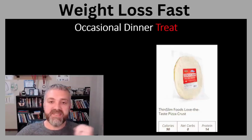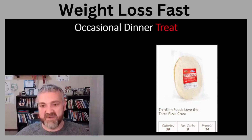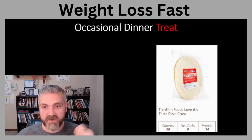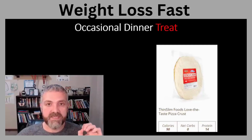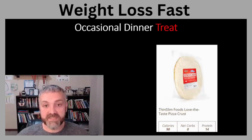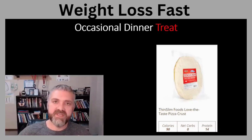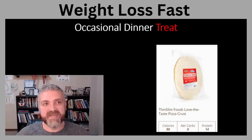All right, what's an occasional dinner treat? So this would be every couple months. Also from that Thin Slim Foods website, they have zero carb pizza crust. You see here, low calorie, zero net carbs, high protein, lots of fiber. So we make a low carb pizza. Some pizza sauce that's pretty low carb, a bunch of meat, a bunch of veggies, some cheese, and that's a really nice treat every once in a while. Just a break from the typical dinner or supper.